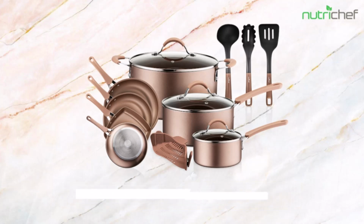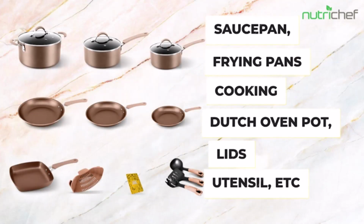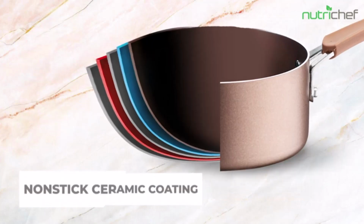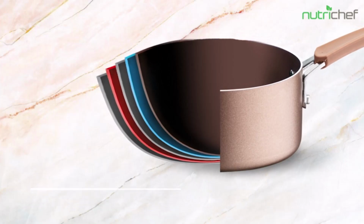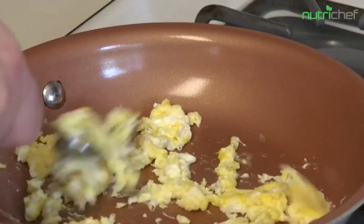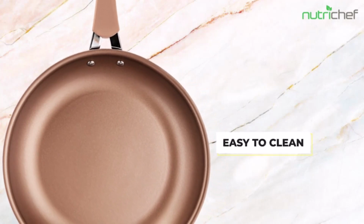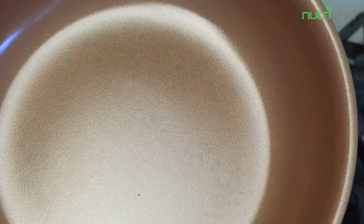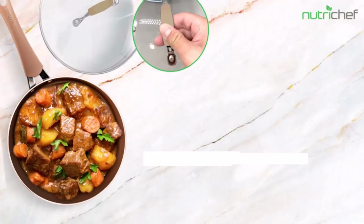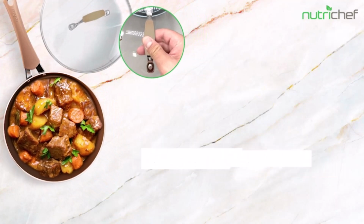The pot set features cool touch ergonomic and heat-resistant handles, ensuring comfortable and safe cooking. It offers a sleek metallic design with anti-scratch polished stainless steel edges, adding an elegant touch to the pots and pans. See-through lids: the oven-safe non-stick cookware is equipped with see-through tempered glass lids with vent holes that allow steam to escape. The dishwasher-safe cookware set effectively distributes and retains heat for even cooking. Up to 500 degrees Fahrenheit maximum temperature.